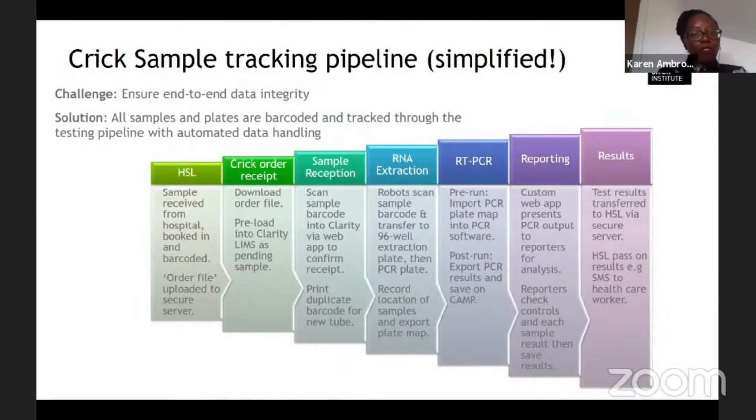So leading on from that point, maintaining the end-to-end data integrity was our main focus. From the start of the process, samples would be barcoded from source. The samples would then be tracked all the way from source, which would be prior to being received by HSL.